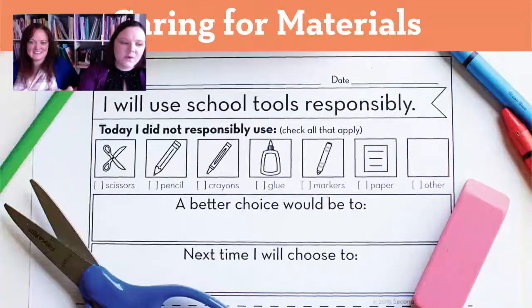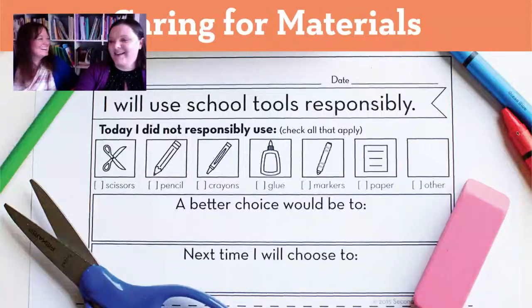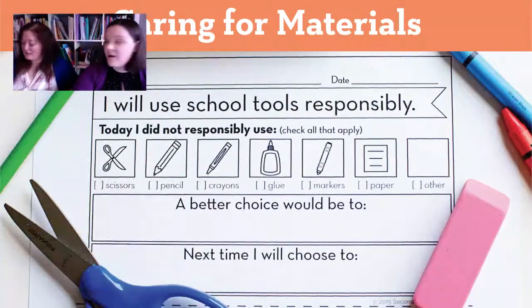And if it's a big deal, we also have one where you could have a signature if you wanted to go home. I can't think of a lot of scenarios where that would be necessary, but if somebody cut somebody's hair, maybe yes, you're going to send that one home for mom and dad to know what happened. Okay. Anything more on that one?